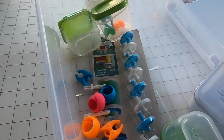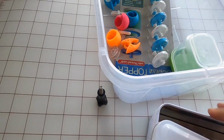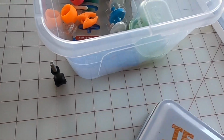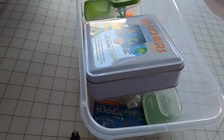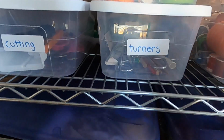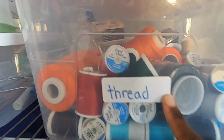Basically, it's all bobbin holders. That's such a colorful box. It makes me so happy. Beneath it are turners. This little metallic thing is used for turning, and then you can poke these wooden things inside stuff for turning. Okay, and then thread is over here.